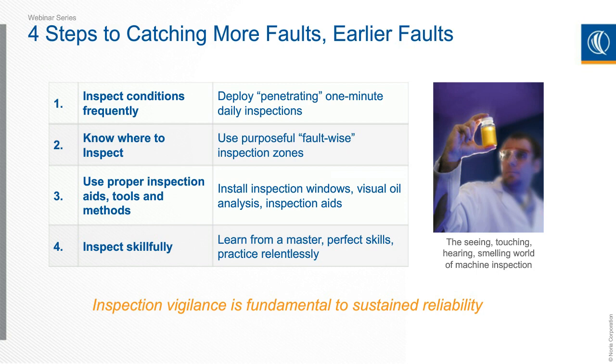And then there are some inspection aids that help reveal certain things about the insides of the machines and the oil that is moving around inside of the machines that are bathing the frictional surfaces and making contact with distant zones within the machines that may be important to us.